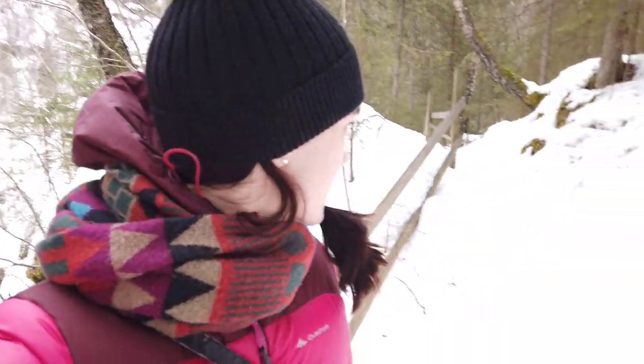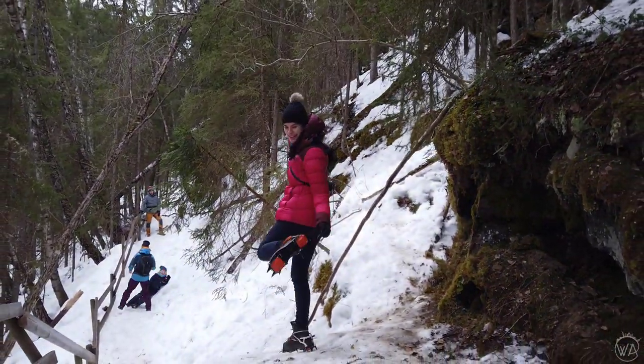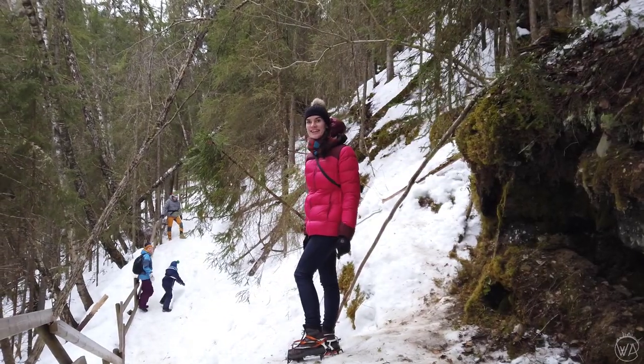For example, owls in the evenings in February and March. You can hear them around here. So it's a really nice area for a walk in general, any time of the year. But if you want to see this ice cave, that's only at the beginning of the year, then it disappears.